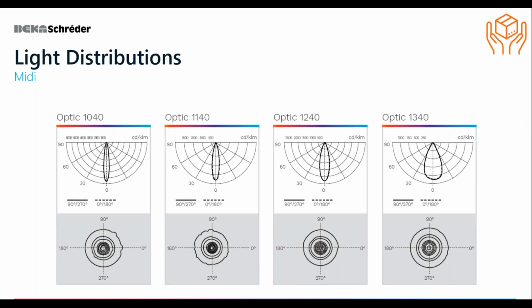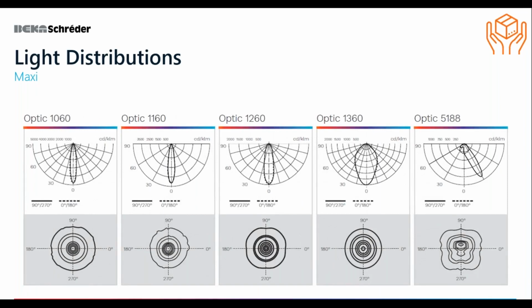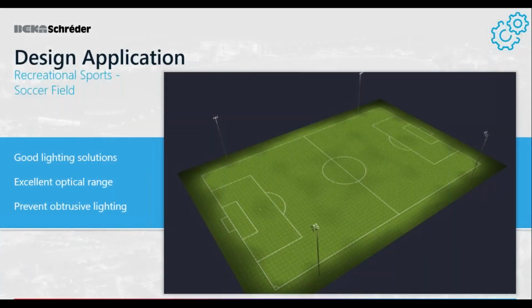Just to quickly look at the light distributions, and this will lead into Retief's presentation. On the smaller unit, we have a wide variety of very narrow all the way to wide beam options on a symmetrical level. And then in the next slide, you'll see that with regards to area, really optimizing the beam strength and the candela per kilolumen on this with the asymmetrical units to really drive the light where we want to. On the maxi unit, you'll see we're really pushing the boundaries with regards to a tight beam angle, all the way from an extremely narrow beam where we can do some cross aiming, all the way through to an asymmetrical unit. And we can go to the next slide, and I'd like to introduce you to Retief Kutse. He will go through some design application.